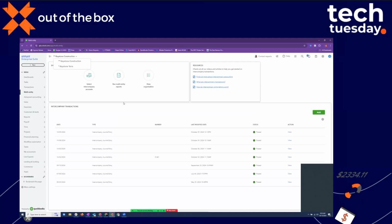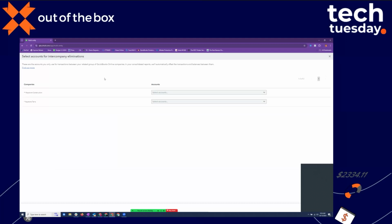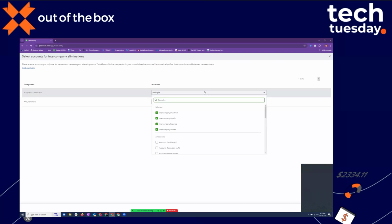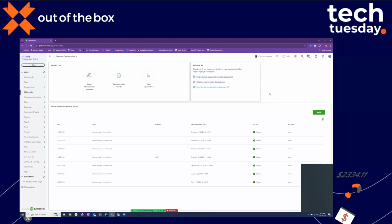Some of the other things we've also added is the ability to do intercompany eliminations. Currently at this time, they are automatic, subject to change, hopefully very soon. But essentially, intercompany transactions are absolutely doable in our Intuit Enterprise Suite company by simply selecting the accounts that you would like to utilize for each company in question. Creating intercompany journal entries is very easy and straightforward. You do have to create them through the parent account.